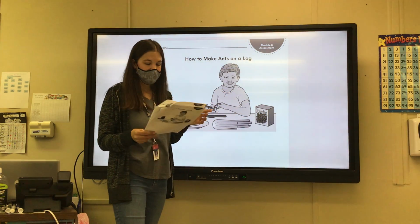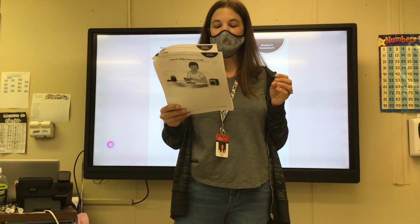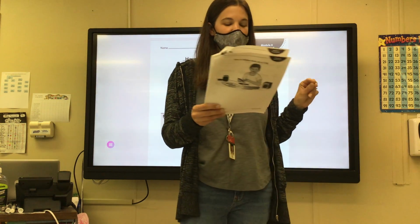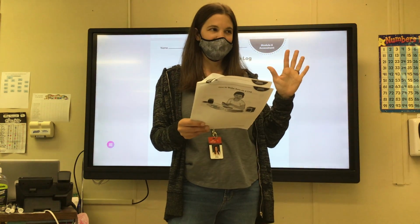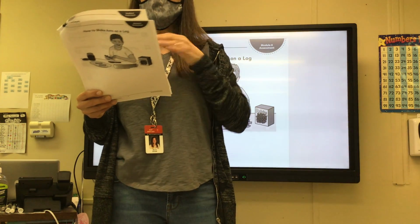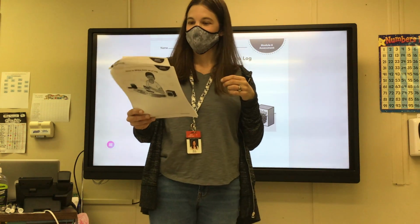Step three, place the celery sticks on a plate. Put some raisins, one at a time, on top of the peanut butter. Leave a little space between each raisin. Each log or piece of celery should have at least 5 ants or raisins on it. Step four, eat up your ants on a log. Be sure to share them with your friends.